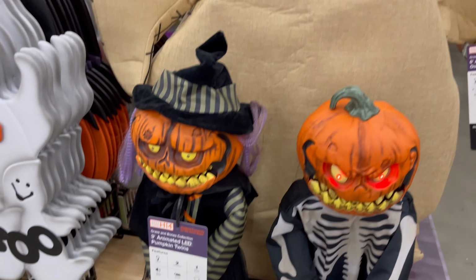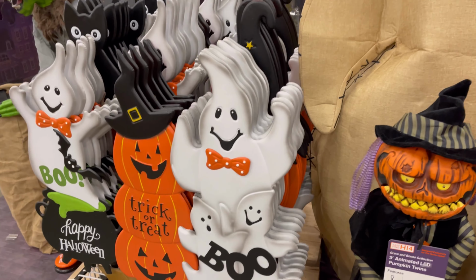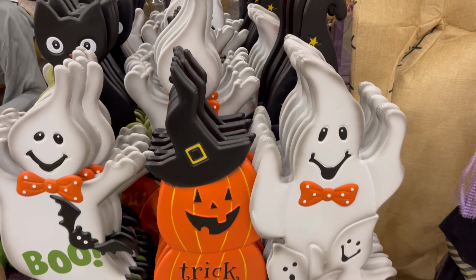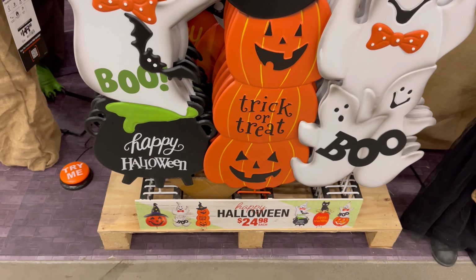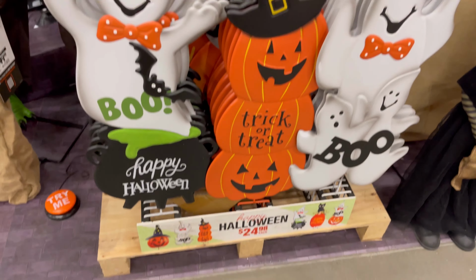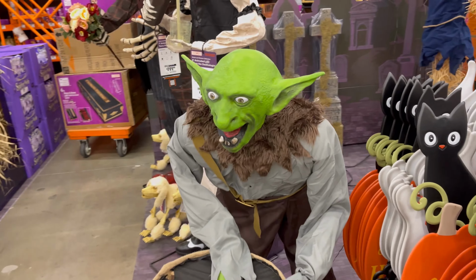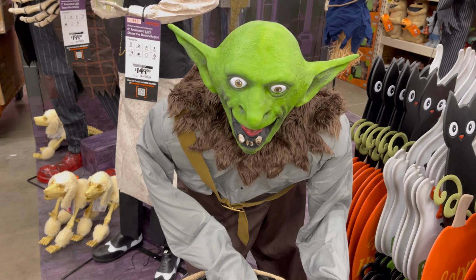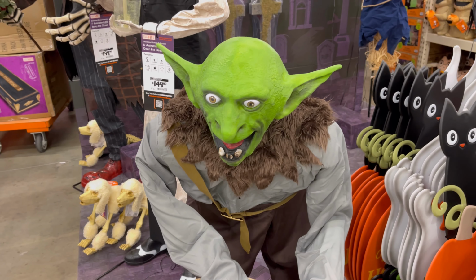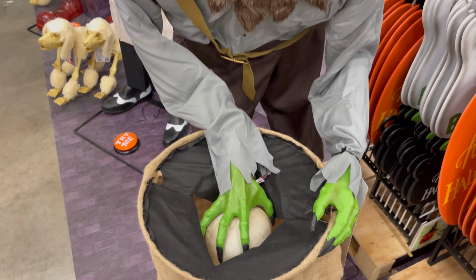All right, and those are $89.98 each. They have these yard stand-ups for $24.99. And then they got this ugly goblin here. Or is it an ugly baby Yoda? Either way, let's check him out.